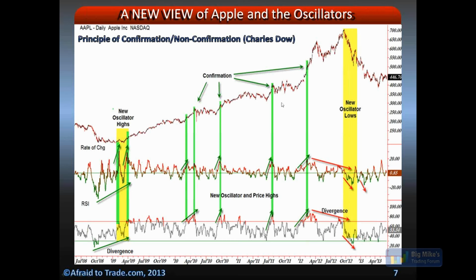So we'll come back to this chart. But looking at the push up off the 2009 low, what we're seeing is A, divergences in both indicators, and B, new momentum or new oscillator, new indicator highs, which would typically be seen as a sell short signal.